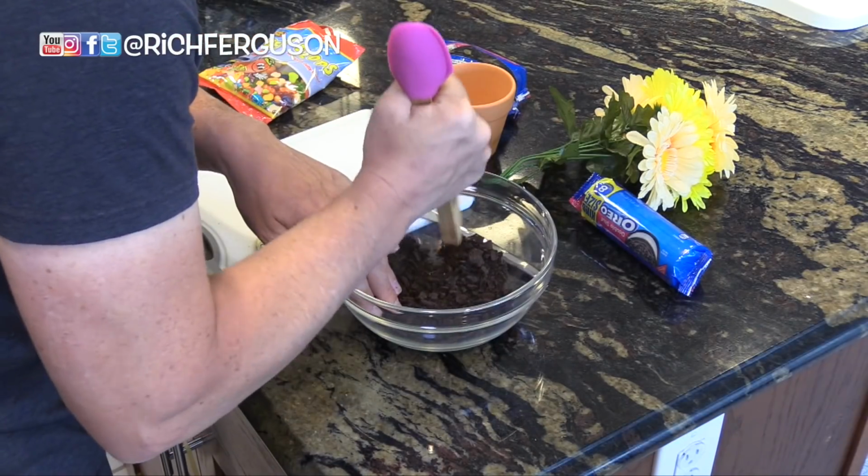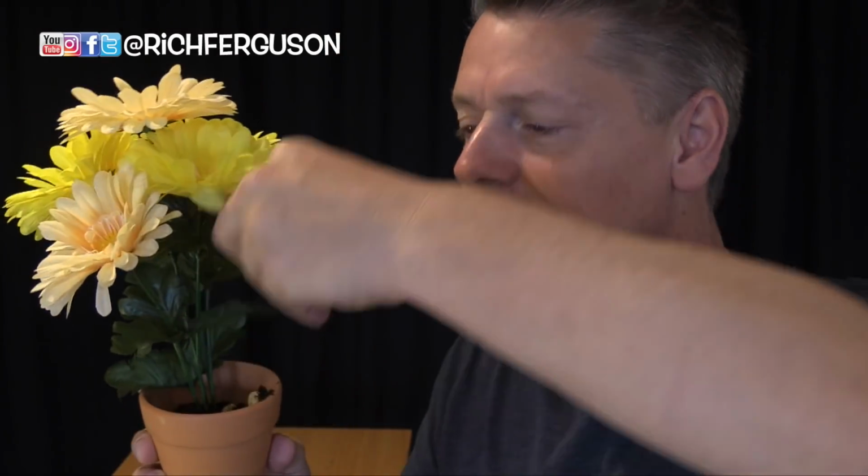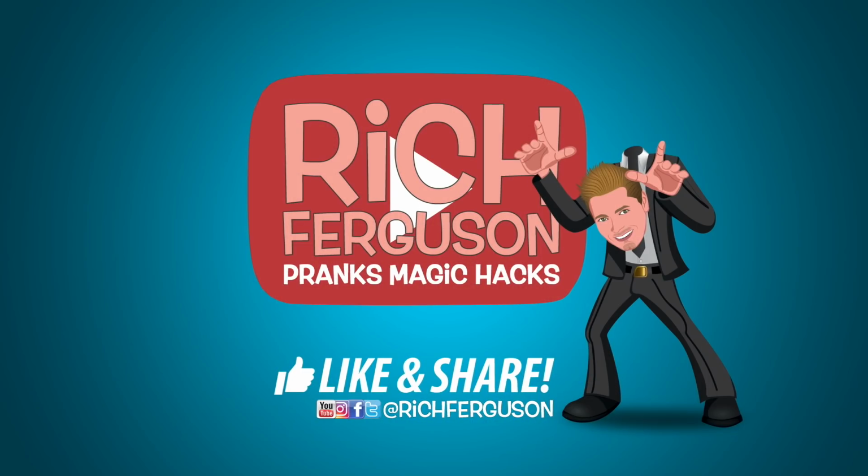It wouldn't be Easter without some flour, so what you do is you get yourself a small vase and some Oreo cookies, crush up the Oreo cookies, fill it into the pot, and then add a little bit of the white Oreo part, make it look like fertilizer, and then stick in some plants. It looks like real dirt, and what you do in front of your mom or sister is dig in there and eat it. Guaranteed to freak them out.